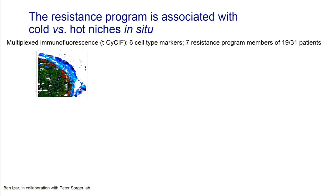So if what I'm telling you is true, we might be able to see this spatially within a tumor, right? We can see malignant cells that express the resistance signature at a high level. We don't really expect them to be close to immune cells or T cells, while the ones that repress it, we actually would expect to see next to immune cells. So we tested this using a multiplex spatial assay developed by Peter Sorger.